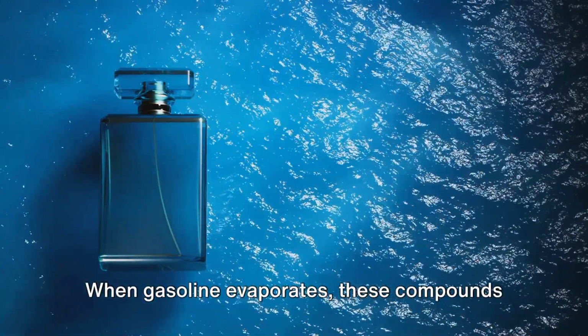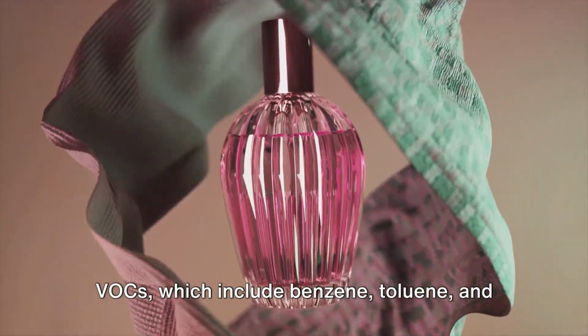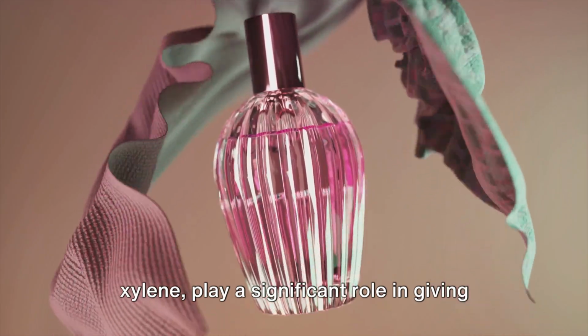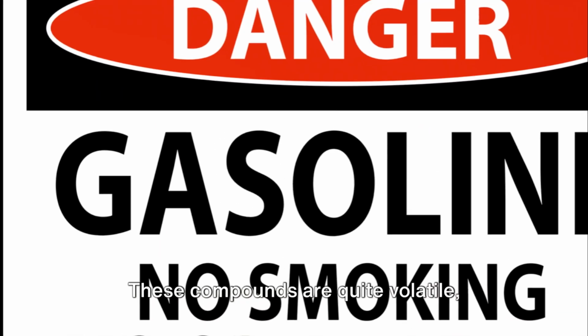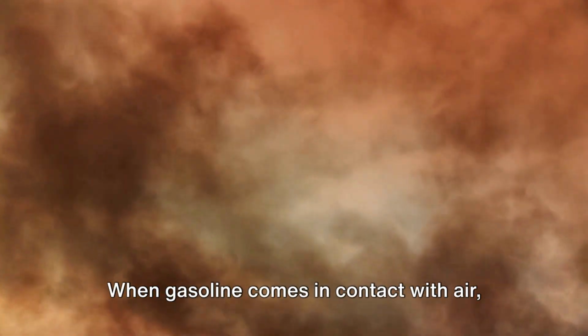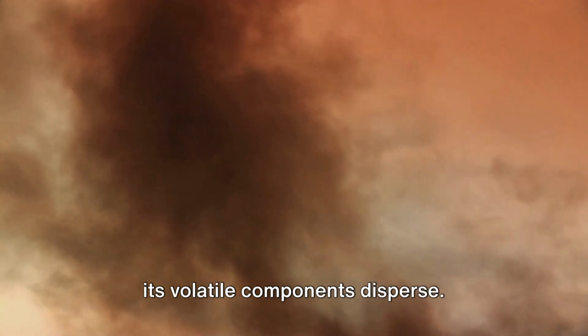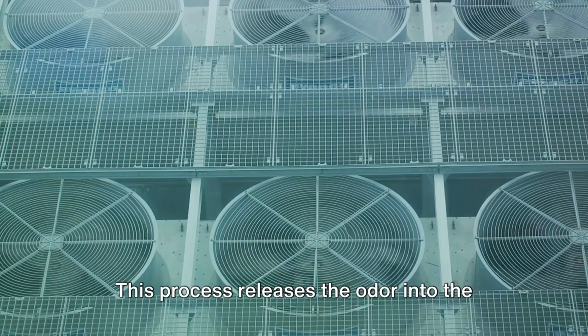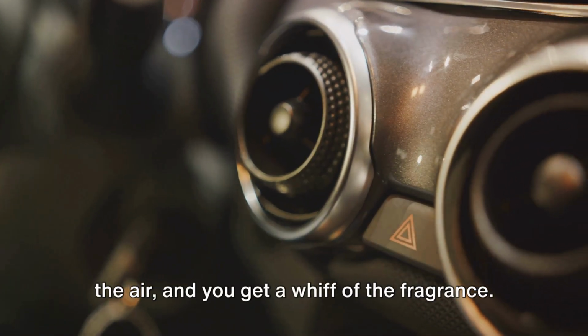When gasoline evaporates, these compounds become airborne. VOCs, which include benzene, toluene, and xylene, play a significant role in giving gasoline its distinctive odor. These compounds are quite volatile, meaning they evaporate easily and disperse into the air we breathe. When gasoline comes in contact with air, its volatile components disperse. This process releases the odor into the surrounding environment. It's kind of like when you open a bottle of perfume. The moment the cap is off, the volatile components of the perfume disperse into the air, and you get a whiff of the fragrance.